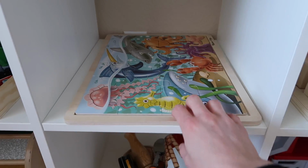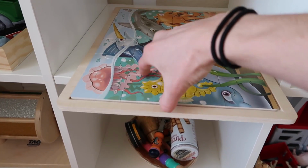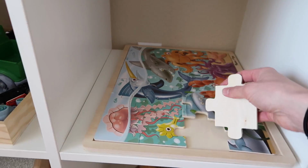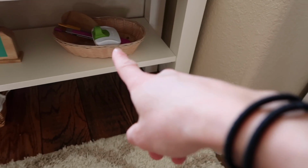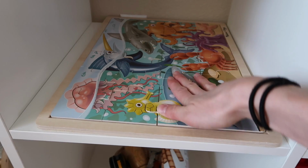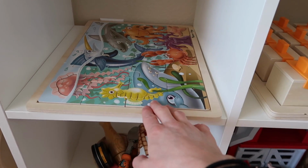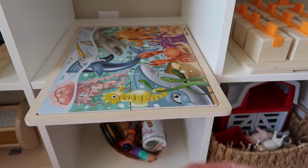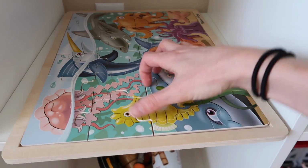In this cubby right here, Kylie also really enjoys puzzles, and I actually just realized I meant to put these pieces in a basket, because that's how I normally have them stored, but I went looking for another basket like that one earlier and realized I'm out. So right now they're in the board, but typically you would want them in a basket, because if the puzzle is already done like this, it's not very inviting for the child to pull it out and want to complete. So actually I'll do it right now while I'm talking to you guys.